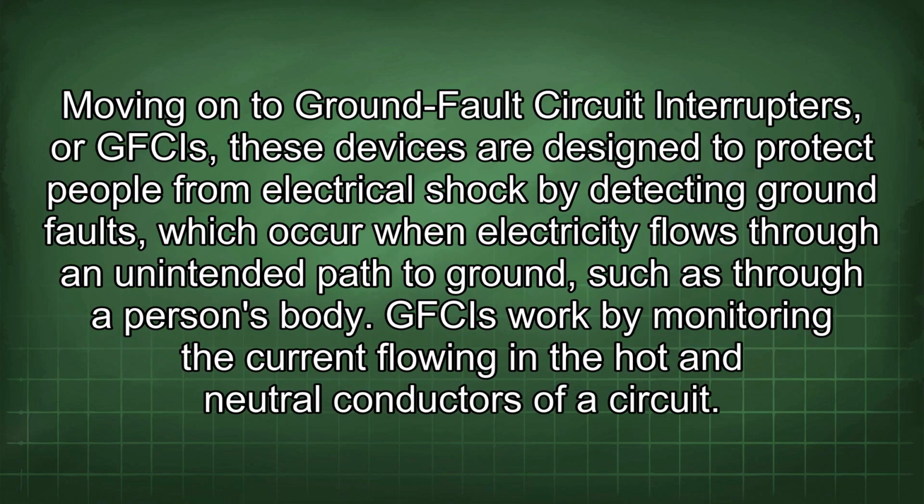Moving on to ground fault circuit interrupters, or GFCIs, these devices are designed to protect people from electrical shock by detecting ground faults, which occur when electricity flows through an unintended path to ground, such as through a person's body. GFCIs work by monitoring the current flowing in the hot and neutral conductors of a circuit.